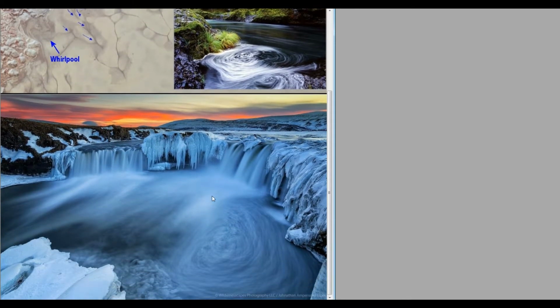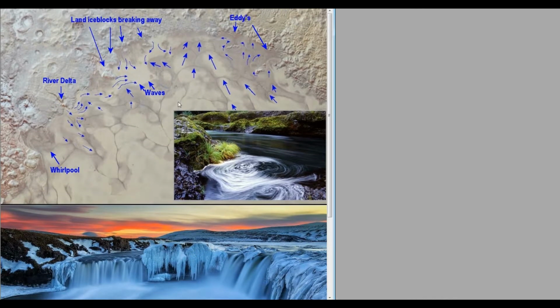This is an image of a whirlpool, and it's a complex pattern because there's subsurface fluid, probably nitrogen, coming out from below the ice crust bedrock, and then there's a surface type fluid that's moving in a different direction. So there are intermingling currents going in different directions, some from underground, some from the surface of Sputnik Planitia.